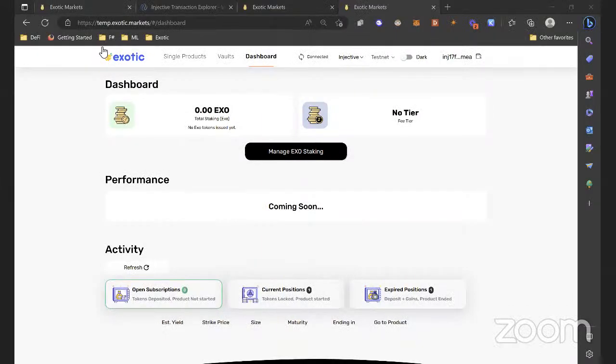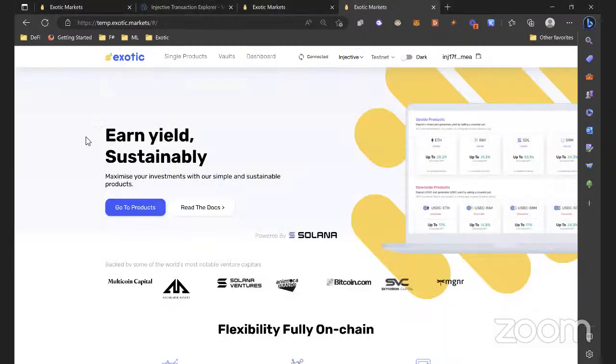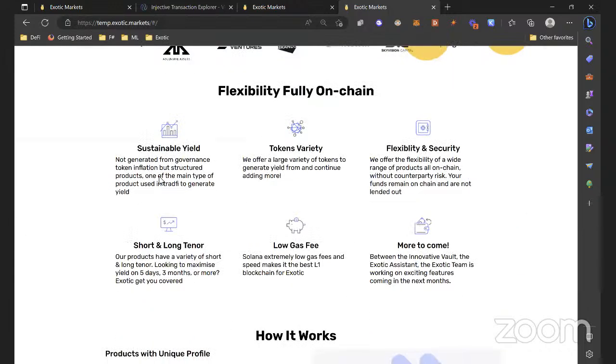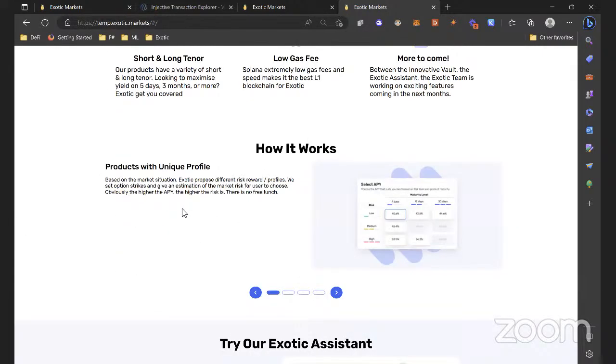this is the Exotic interface right now. We are on the Injective testnet. We also have Solana built in as well, but we're very excited by what Injective has built, and that's why we're also coming to Injective. Here are some of our backers and some of our characteristics.